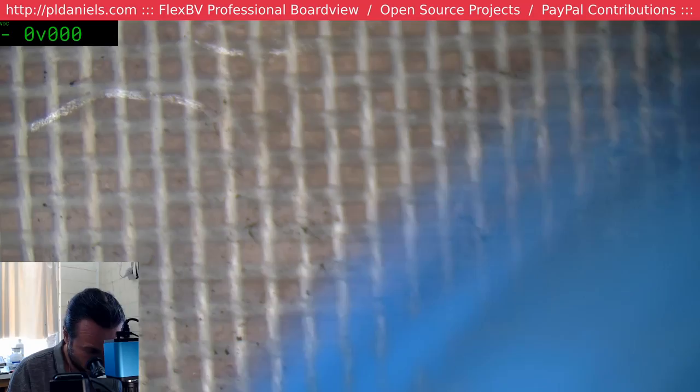This is going to cause me to have to open up the board view and schematic and actually check out what I really need to be watching for, the Thunderbolt. I've got DisplayPort here and that's about it.